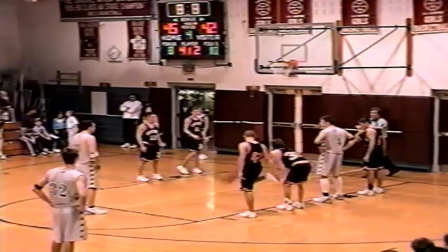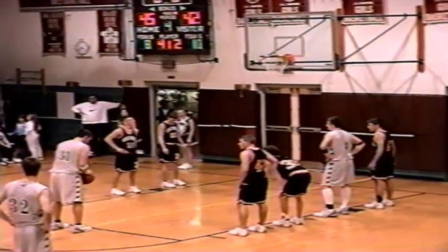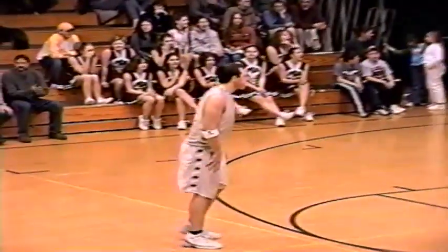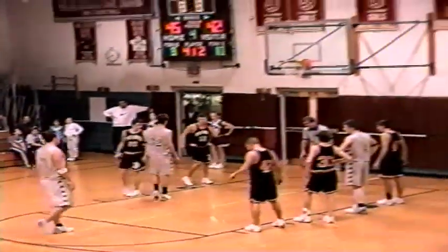Okay, so the timeout is over now, and to the foul line goes Pancake. He'll be shooting 2. Here's his first shot. It is no good. So the Trojans still have a chance here if Mr. Pancake can miss his second one.